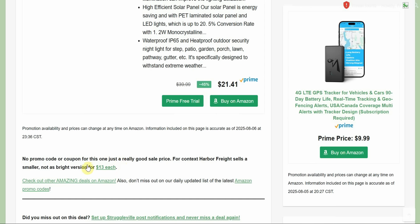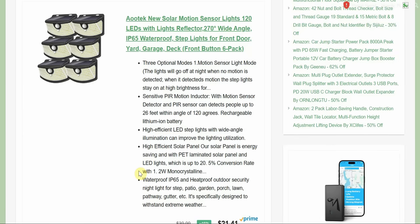Now we got a little bit of context for you because there's no promo code or coupon. But Harbor Freight sells their light, which is smaller, dimmer, suckier, for $13. I even included a link because I'm a hell of a guy, just to prove it to you. So if you bought 2 Harbor Freight lights, which are suckier, you would pay more than for 6 of these lights. So Harbor Freight has some good stuff and they have some good deals. Their LED lights are almost never a good deal. Whether it's an LED work light or one of these LED wall lights, that's where they're trying to make their profit margin, on the LED stuff. A lot of battery things aren't that great either, but the LEDs especially are egregious.